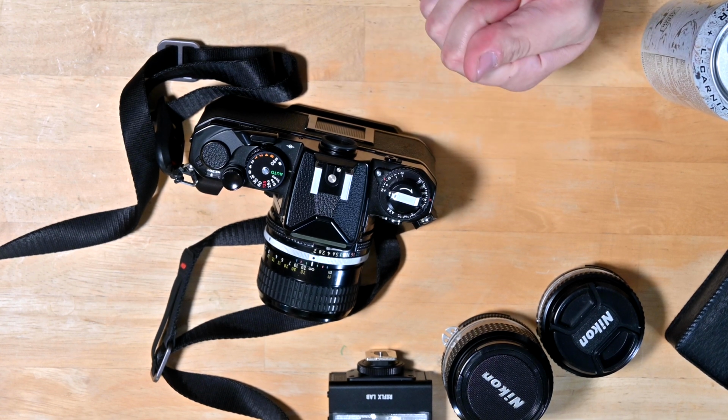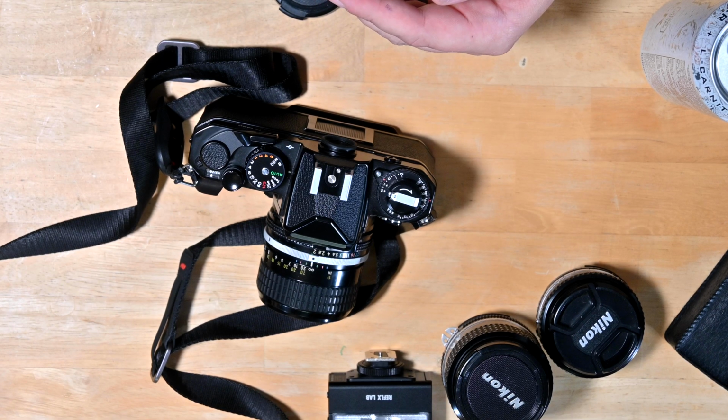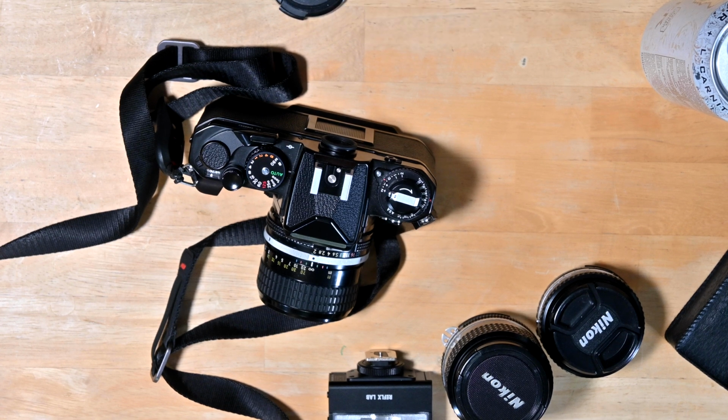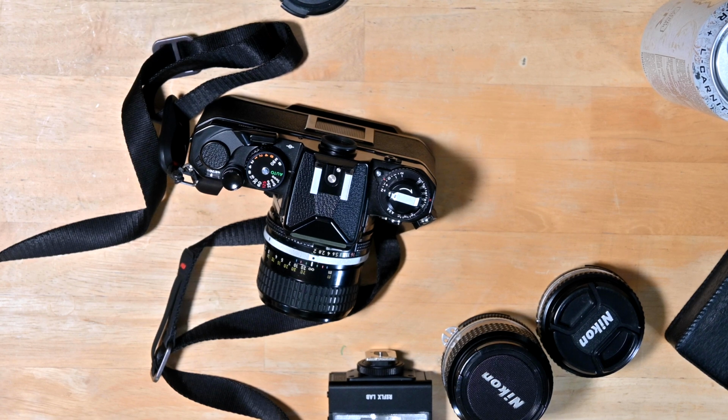You know, if you actually were in a situation where your batteries have run out and you still need to keep shooting for whatever reason, 1/90th is going to give you a lot more headroom to close your aperture down if you need to. Whereas 1/250th, if you're in a dark area, there's not many lenses that are going to let you shoot at 1/250th of a second, even wide open. So the mechanical shutter speed on the FE is probably better.